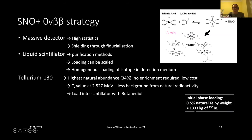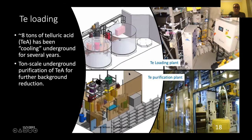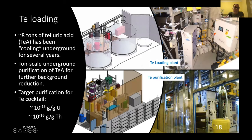So the initial loading will be 0.5% natural tellurium by weight. But what we're really trying to do is develop an approach and prove that it's scalable and affordable to get higher levels of isotope and therefore push towards the normal hierarchy sensitivity in the future. These plots I'll go through quickly so I have time to show the results. They are just the purification plants for loading, in plan and in actuality underground. And our target purification levels are given here.